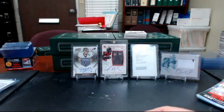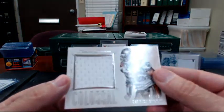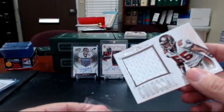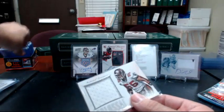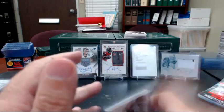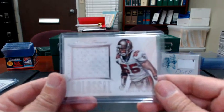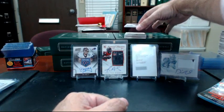Allen. Next up, 43 of 49, Derrick Brooks for the Bucs. Derrick Brooks.